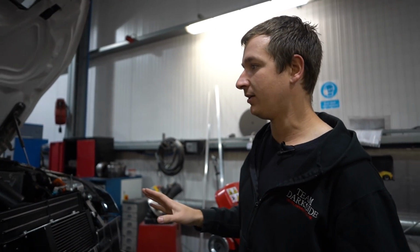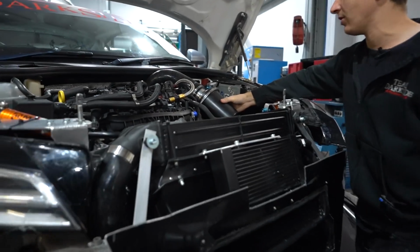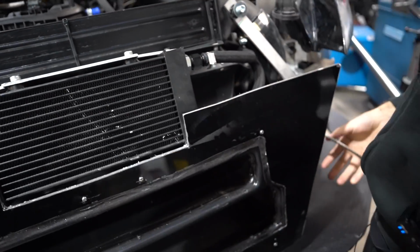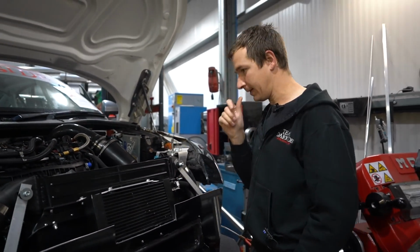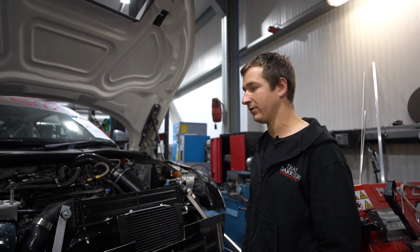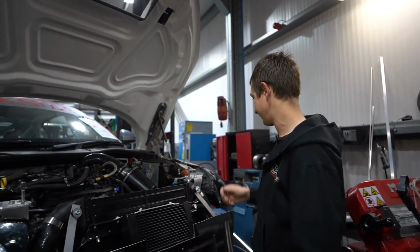So a few more little bits to do on this. We've changed the air filter. This has got one of the air filters like what the Touareg has on. We just need to bring the ducting to the front for that, so we want to try and get that as far forward as we can. And yeah, I think get it on the dyno, see how it all works, make sure nothing drops to bits, and then we'll go from there.